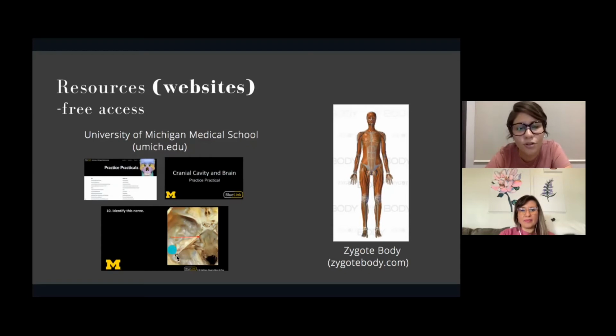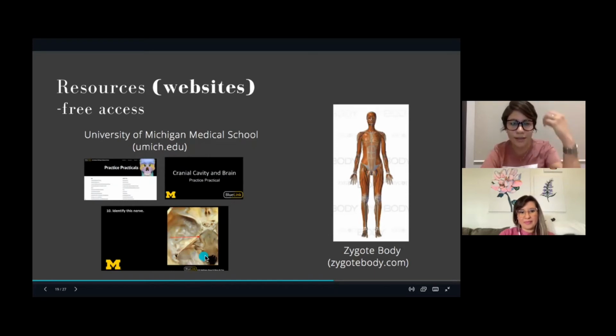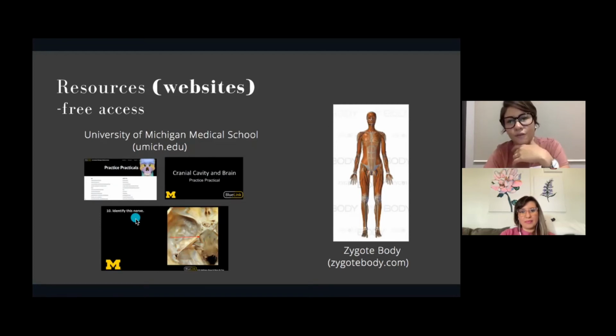And for example, you just come into a little practice test. Here you see the skull from the inside, and they're pointing at a specific nerve, and they say, identify this nerve. And then you think about what the answer should be, and then you click again, and the answer pops up. So you're able to review those concepts really nicely.